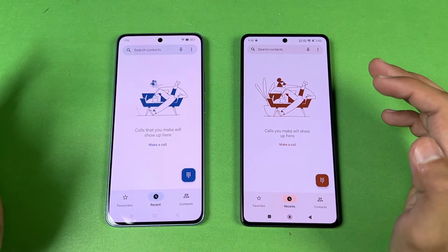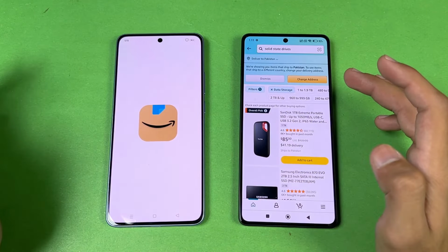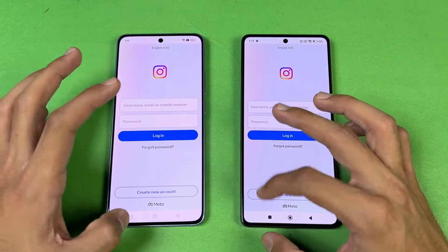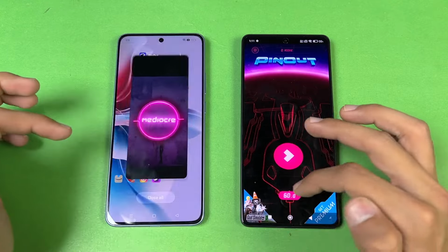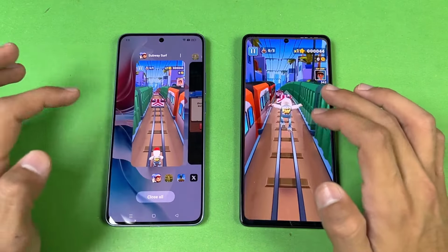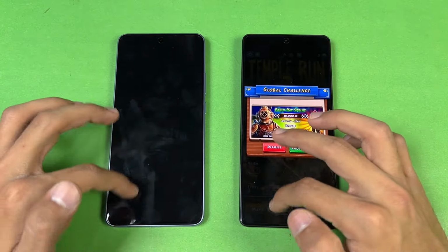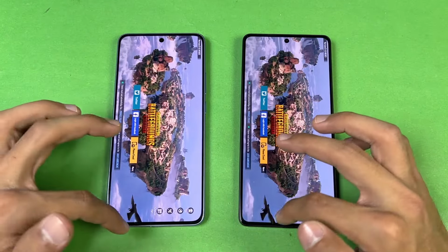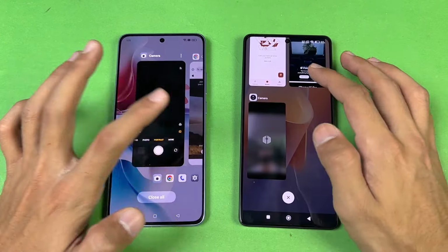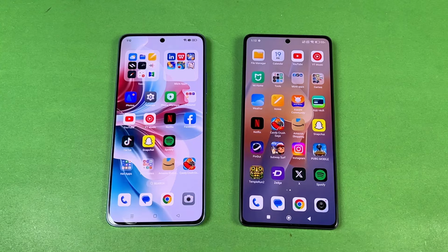Let's see the phone dialer, that is refreshed. Settings still there. Amazon shopping, that got refreshed. Let's see Candy Crush Saga, still there. Instagram, let's see Pinterest also got refreshed. Snapchat, Spotify, refreshed. Subway Surfers, refreshed on the Oppo. Temple Run 2, refreshed. PUBG, let's open X. Zedge, refreshed. Last, way back to the internet browser. As you can see, excellent RAM management we have on the Redmi Note 13 Pro.